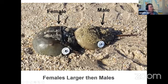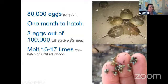The males will hook onto the back of the female. She'll dig a hole in the sand, then she'll lay the eggs and drag the male through the sand, and he will fertilize the eggs. So the female is always going to be larger because she's carrying those eggs, and she is carrying 80,000 to 100,000 eggs every season.